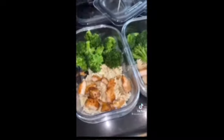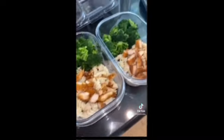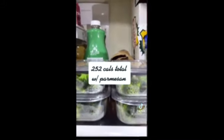And I only prep 4 meals a week because I like to leave a day open for variety so I don't get bored. Each container is only 222 calories. I do add Parmesan cheese, which brings the total to 252 calories. And that's it.